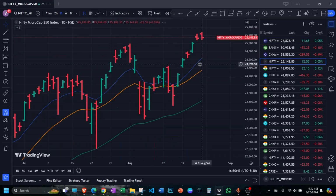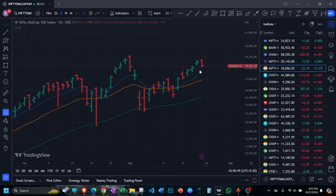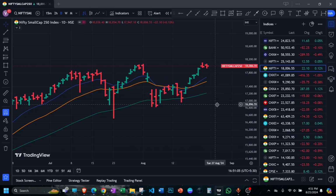And similar is the case with the mid caps and the micro caps. The midcap index is also very similar at the previous level, and the small cap 250 index is also at the previous level. So if it consolidates this week in this range, maybe pulling back towards the 10-day moving average and then heading higher, or maybe it can continue to head higher. These are the few possibilities that I have.